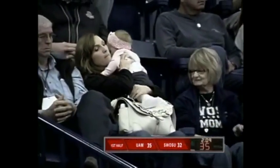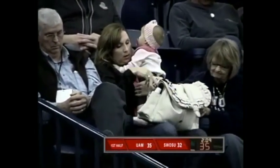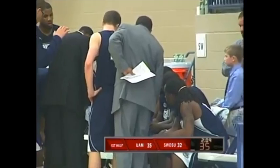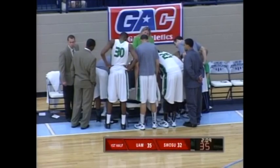And there's Charlie Shafe's daughter, Lizzie. Number one SWOSU fan. Yeah, the number one SWOSU fan, and she and her mother are watching Dad today in action. And Dad is trying to get SWOSU in line to narrow this 3-point deficit, Drew.